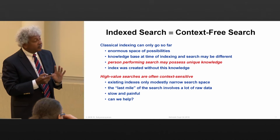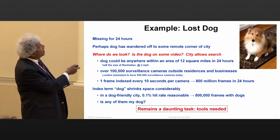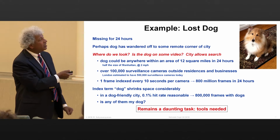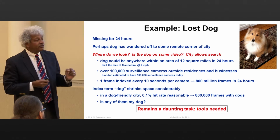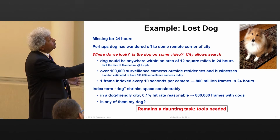And the numbers in the dog search, for example, are quite daunting. For example, if you have Manhattan, about half the size of Manhattan is about 12 square miles. If you had 100,000 surveillance cameras, that's about 800 million frames in 24 hours. There's no way anybody's going to look through them. Even if you sample them once every 10 seconds, and dog detection is certainly capable of being part of the standard suite of analytics, even if I had only a 0.1% hit rate, that brings it down to 800,000 frames. That's a lot for a single individual who's the only person who knows what her dog looks like. That's my dog. Can I find it in any video?